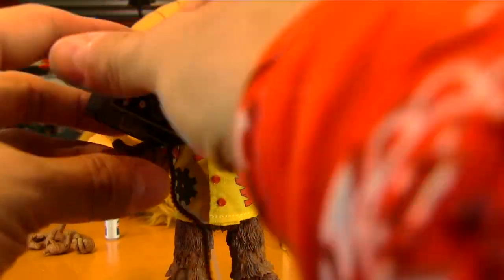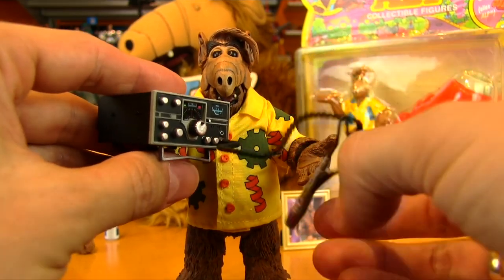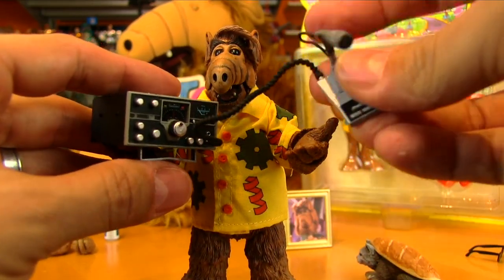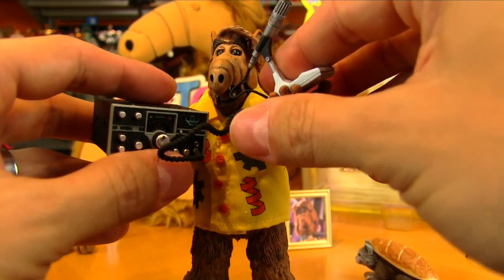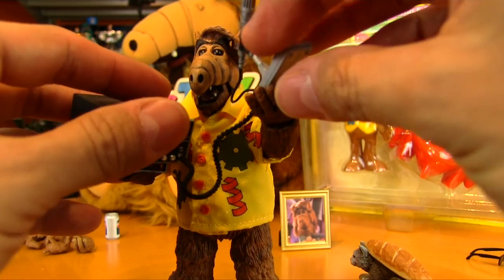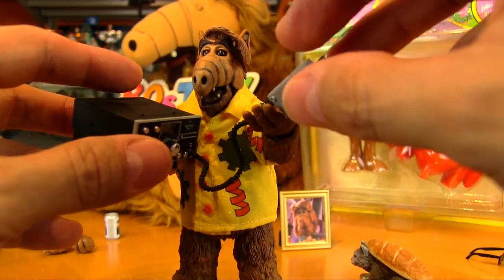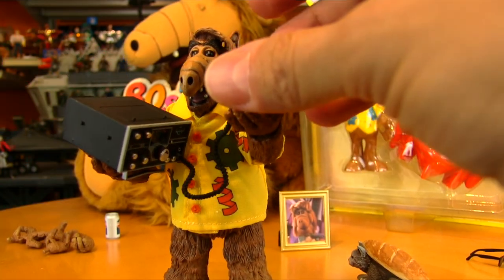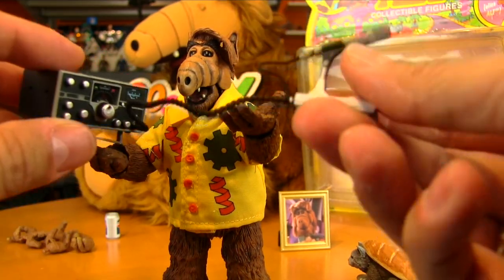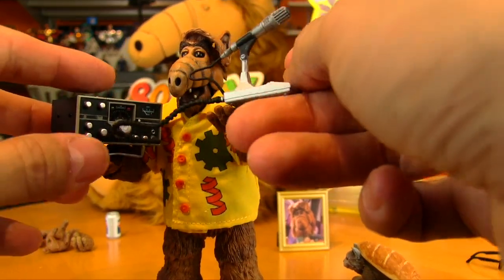You can also have him, I guess, he wouldn't be holding this, it'd be on a table, but he's really good for holding accessories. It's really not much effort to set this stuff up, have him hold it. That one's kind of, the cord is causing the microphone to flop around.